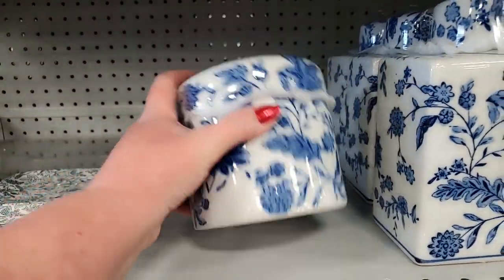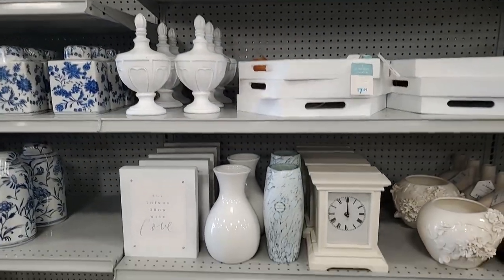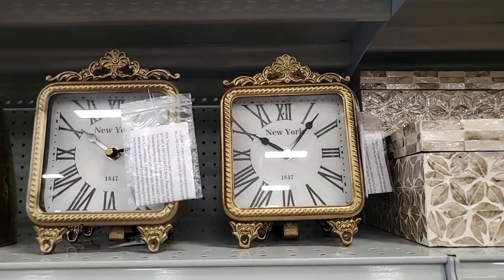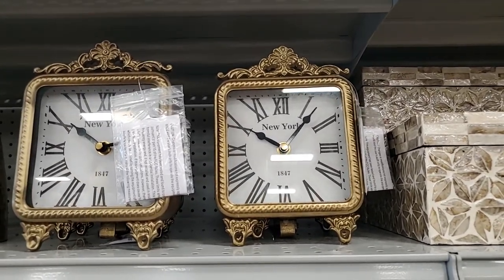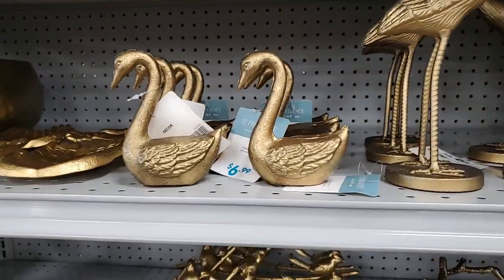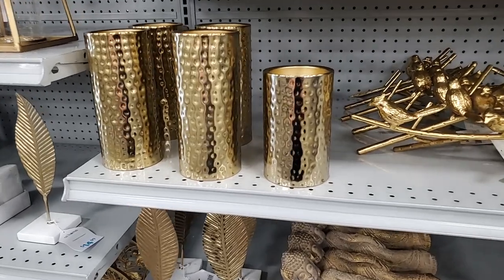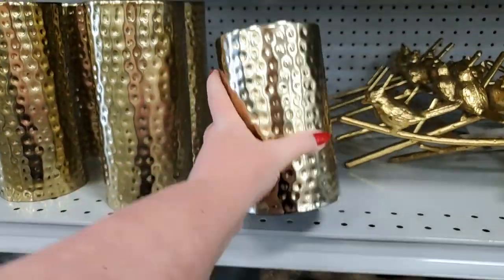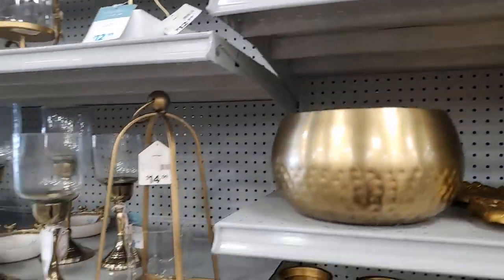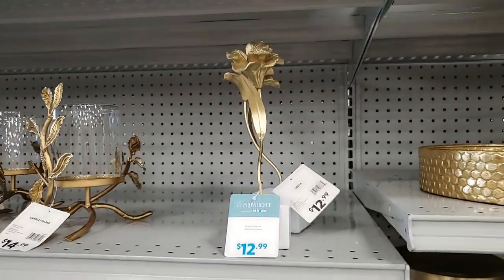This is 10 for that. Gives you an idea. These, pretty. I love this little clock. That is $12.99. How good of a deal is that? That is gorgeous. These birds, 10. $6.99. You got this. These candle holders, gorgeous, 10. It's a bowl, tray, look at that. $14.99, $12.99, that's floral.